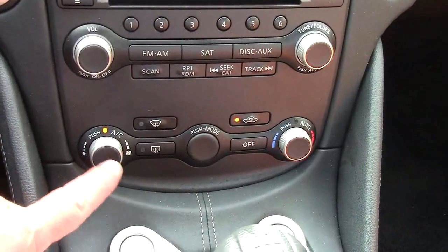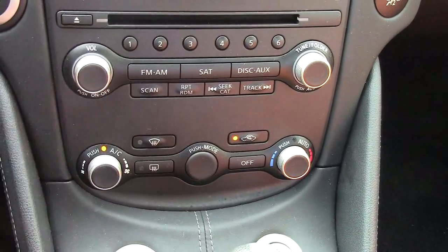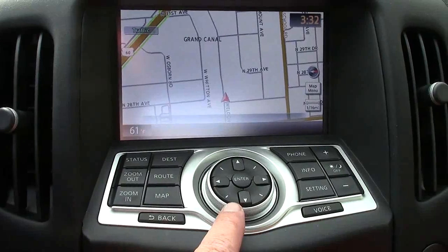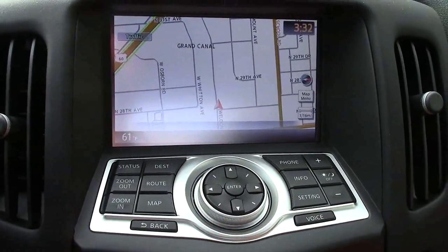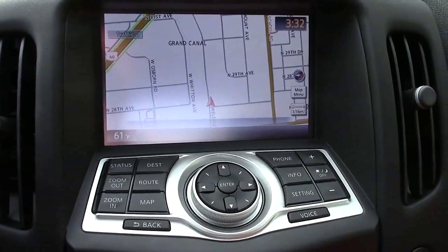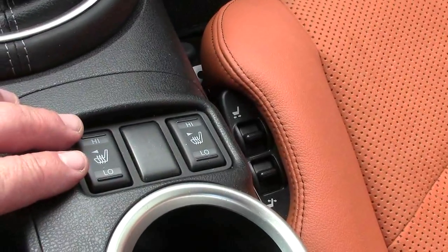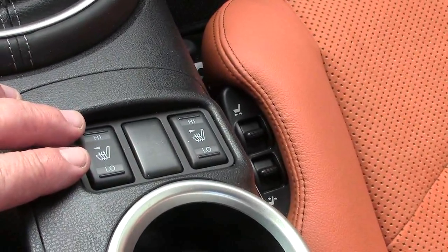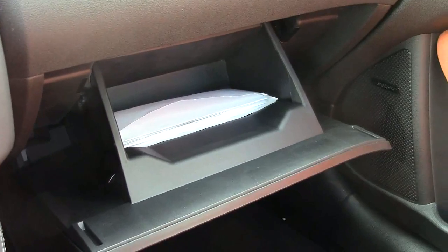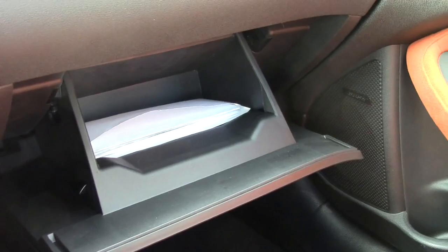For the climate control, we get simple knobs. For the audio, we get simple knobs, the way it should be. The navigation and info system is very simple to use. I haven't had to read the owner's manual yet. In fact, all the controls and buttons on this car are very simple to use, easy to operate, well thought out, no complaints.